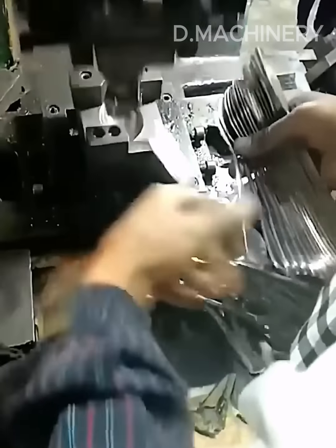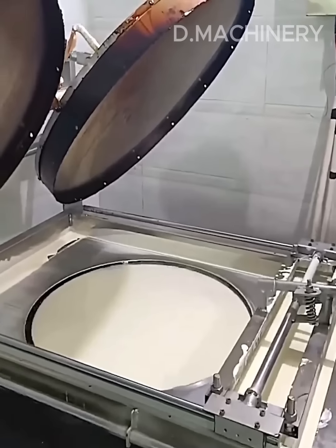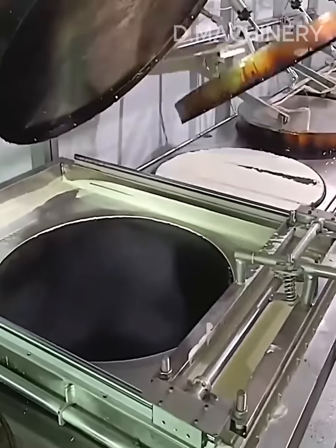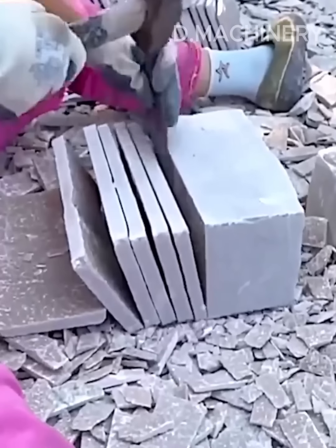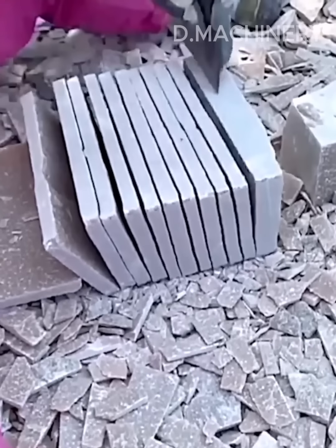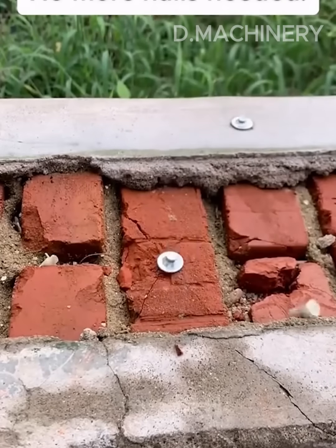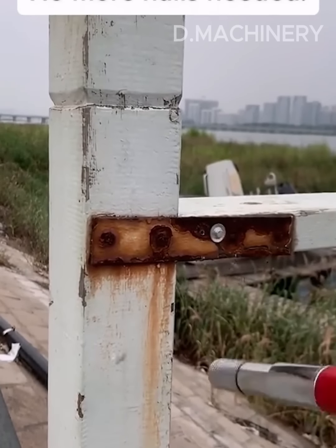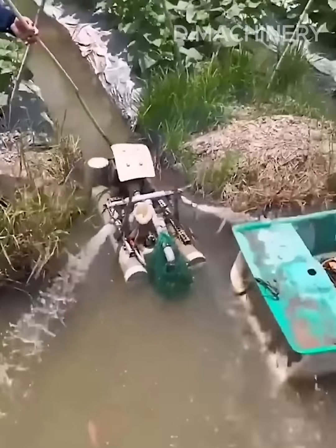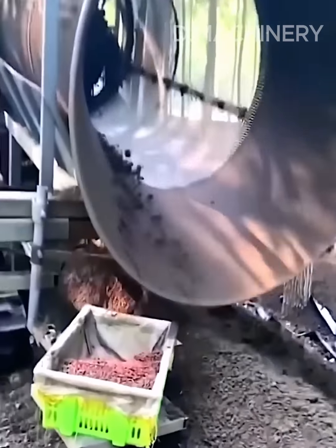Flat spoons are shaped by a stamping machine for a concave effect. Boards are expertly split into stacks with hammers by skilled workers. A floating mini boat waters crops using surrounding water, demonstrating smart farming technology. Worm harvesting from soil is automated with a rotating cylinder machine.